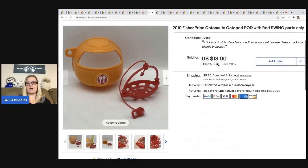The next item is this Octonauts pod. So I told you guys in another video that I parted out an Octonauts set. I have a video of how I parted it out over on my reseller testing Bolo products. You can check out that video. I highly recommend you check it out because a lot of times you're going to see these and they're going to be incomplete and you're probably going to be like, oh, I'm not going to buy it. It's not all there. Buy it, you guys. Big money. It all adds up when you part these out. I sold this for $18. The buyer was all in for $25.60 and my cost of goods was probably a dollar or less by the time I parted it out.